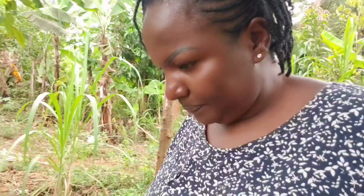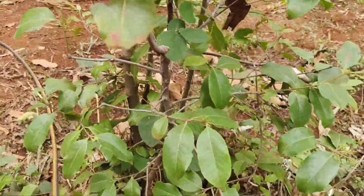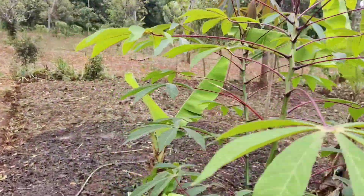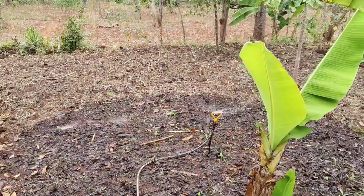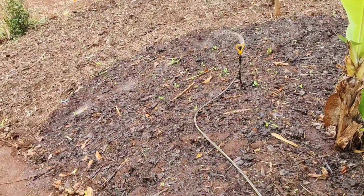Putting a sprinkler on this farm. Let's go and see what they are trying to farm. Remember, it's the dry season here, so guys are preparing the farms for planting. Remember I told you about this. So this is a flower, not a flower bed. This is a nursery for, did they say tobacco? Yeah, so all this is a nursery for tobacco.